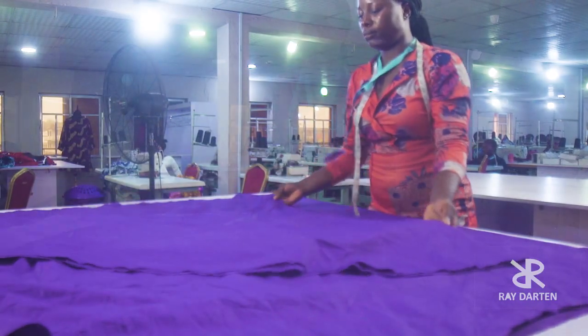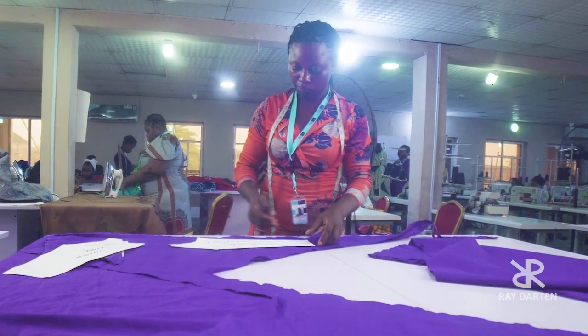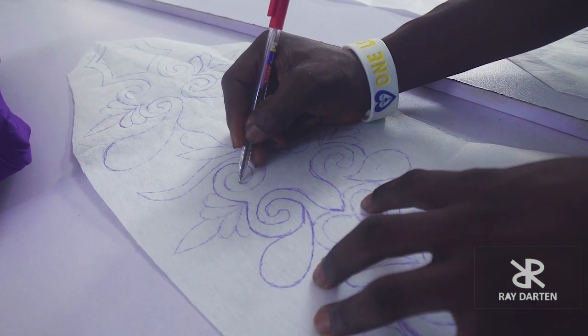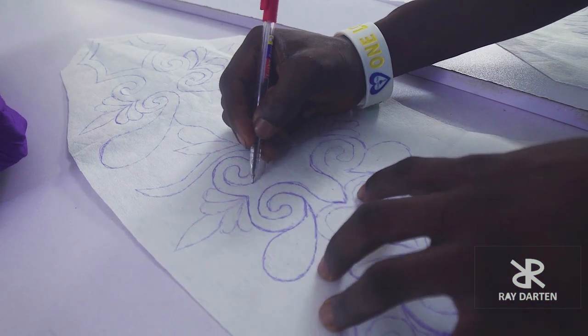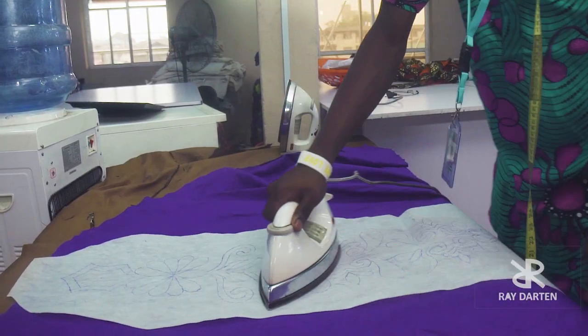The pattern is created in sizes, then fabric and lining are cut and dresses are produced. The embroidery tailors draw the design on stage and iron the design onto the back of the fabric.